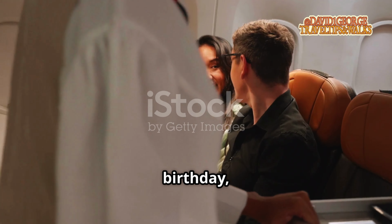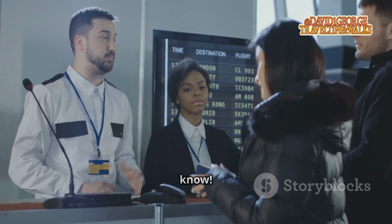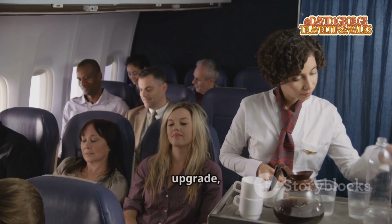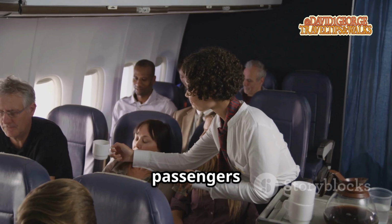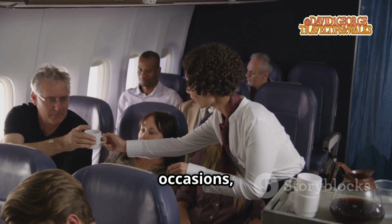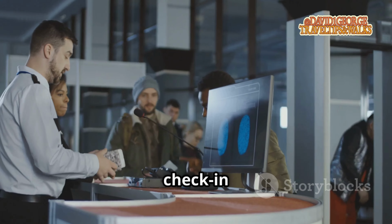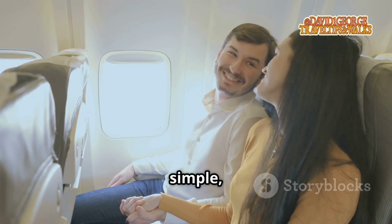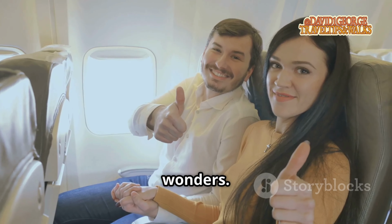Flying for a birthday, honeymoon, or anniversary? Don't keep it to yourself. Let the airline know. While it's not a guaranteed upgrade, airlines love a reason to celebrate and often go the extra mile for passengers marking special occasions, especially if they have extra seats available. Mention it casually during check-in or when you board the plane. A simple, "We're celebrating our anniversary" or "It's my birthday" can work wonders.